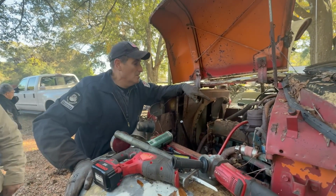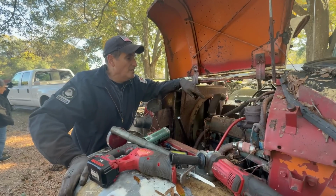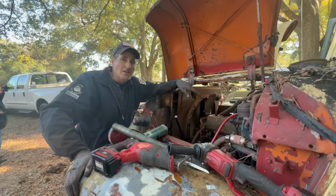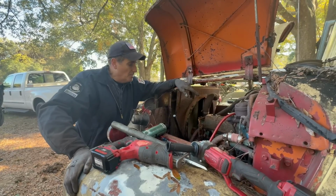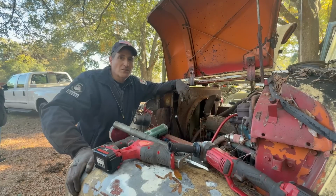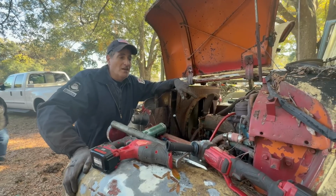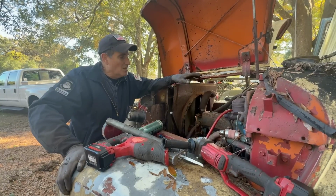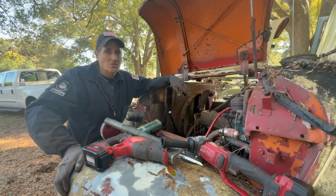Now, for people about to ask, why didn't I pull the valve cover? I don't see any evidence of anything being seized in there yet. This will tell us if the piston's going to move, because that's really what's stuck. We know number 4 is stuck. And if it moves just a little bit, then we'll worry about the valve train. There's no sense diving into a valve train when we know it's this piston that's stuck.